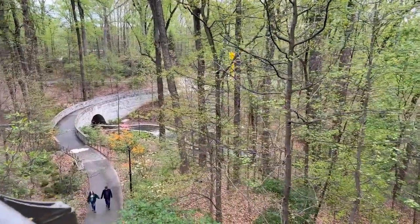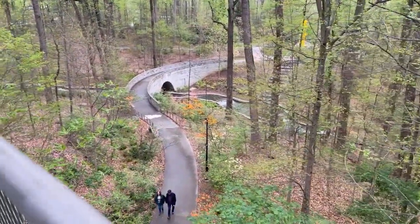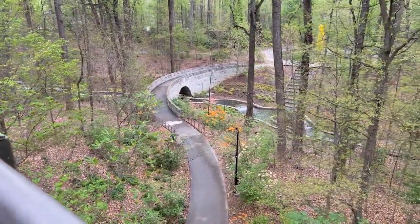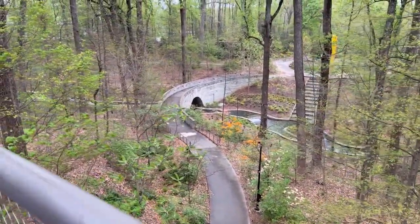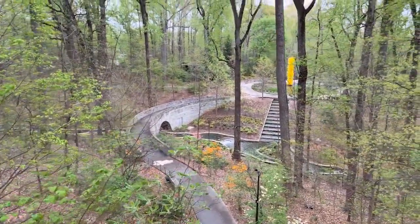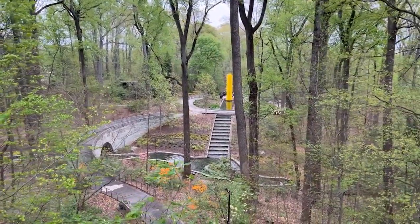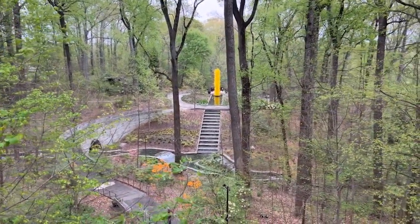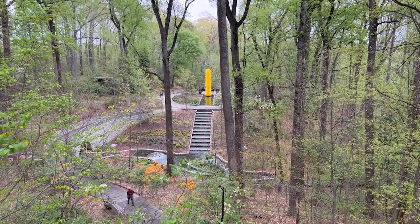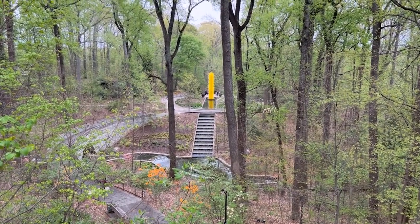So this water feature that you see down through the woods is some of the newest construction they've done here at the garden. And off in the distance, we'll see here in a second, you'll see that glass tower. That's a Chihuly glass piece that was donated. I don't know if it was donated, somebody bought it after the last Chihuly exhibit was here.